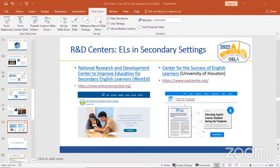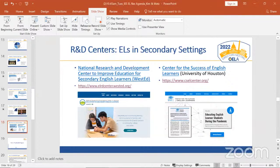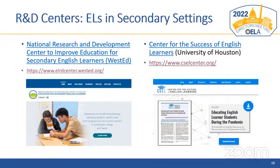I quickly want to show you, you have access to the two center websites, but I want to show you some of the really good resources that they have on this page. So this first center that's based in WestEd, you'll notice if you scroll down, there's briefs about the current work that's coming out. This one's around comprehensive system of assessments. There's a lot of work around assessments. There's suggestions at the school and policy levels for supporting students in secondary school settings in remote, hybrid, and in-person learning. And then there's also modules for teachers that you have access to.